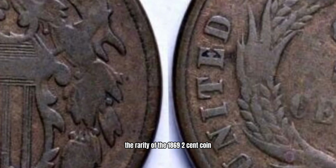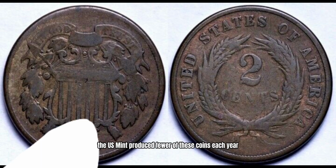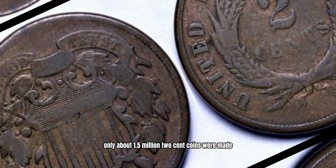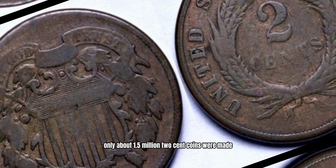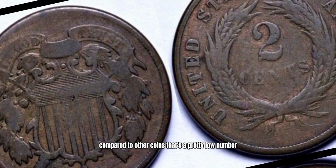The rarity of the 1869 2-cent coin comes from a few things. First, low mintage numbers. By 1869, the U.S. Mint produced fewer of these coins each year because demand was dropping. That year, only about 1.5 million 2-cent coins were made. Compared to other coins, that's a pretty low number.